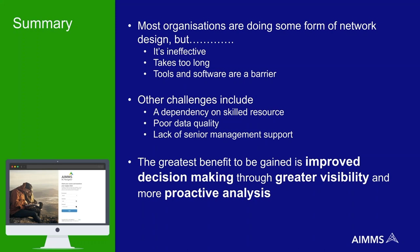So kind of wrapping all that up before I transfer over to Paul. What we saw from both surveys, and it's our experience when we speak to people as well, is most people are doing some sort of network design, but they're frustrated because they feel it's ineffective. It takes too long both to execute the model and to get answers. And quite often the tools and the software that they've got are a barrier to that process. The other issues that surface as well are this dependency on skilled resource and poor data quality.